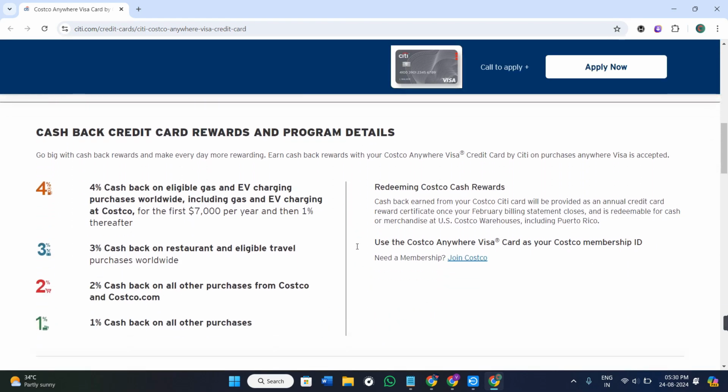So if we scroll down on this page, you will notice that you get 10% cashback at Costco. So the most straightforward benefit is the 2% cashback on purchases made at Costco and Costco.com. While this sounds great, keep in mind that many other credit cards offer 2% cashback on all purchases, including those made at Costco. So while this is a solid perk, you can achieve similar savings using other cards as well.